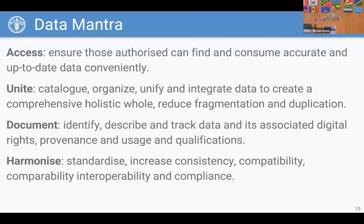So we have a few mantras that are driving our approach. We should ensure that those authorized can find and consume accurate, up-to-date and convenient data. We have the data in a unified catalog that organizes, unifies, and integrates data to create a holistic view and reduce fragmentation and duplication. Especially within the organization, we were seeing that many data sets are processed by many different groups, and there are economies of scale in performing this once in such a way that the data can be used for many applications. The other mantra we have is that the data is well documented.